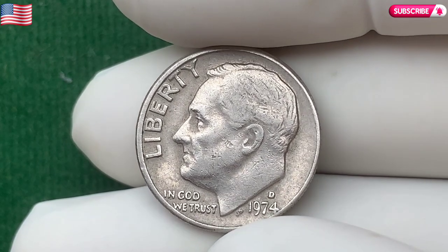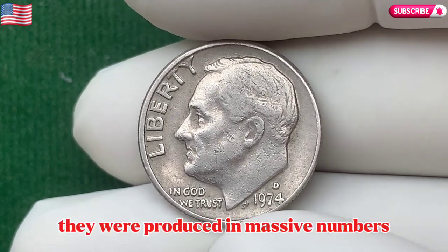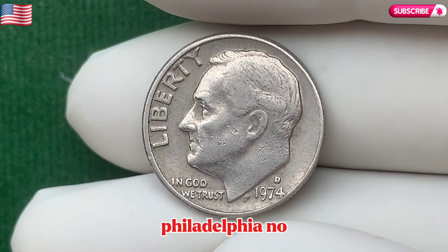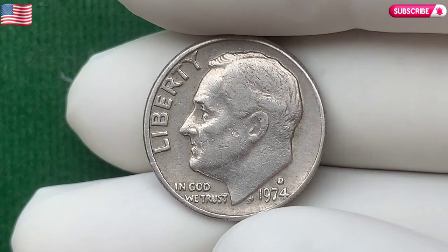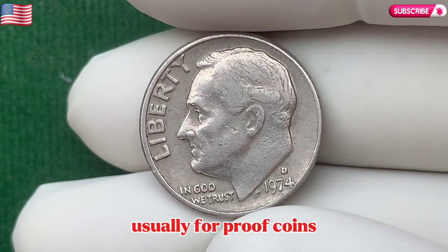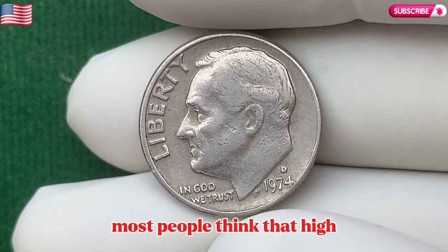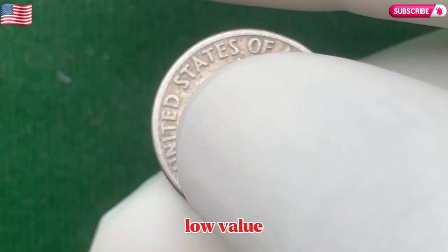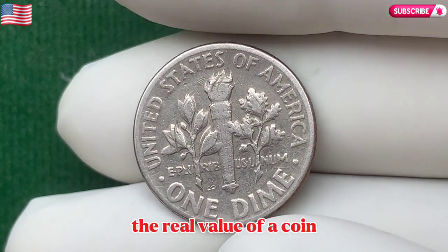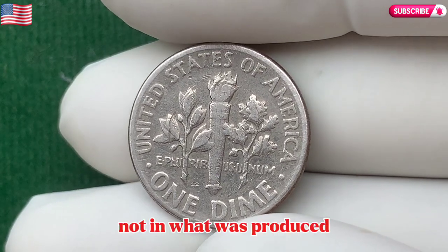And that's true. They were produced in massive numbers across several U.S. mint facilities, primarily Philadelphia, no mint mark, Denver, D mint mark, and San Francisco, S mint mark, usually for proof coins. Most people think that high mintage automatically means low value. But that's only half the story. The real value of a coin often lies in what survives, not in what was produced.